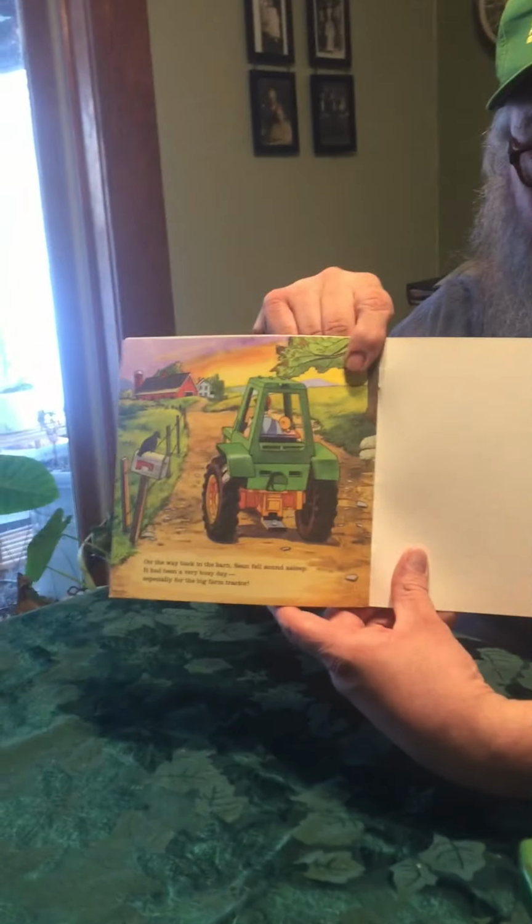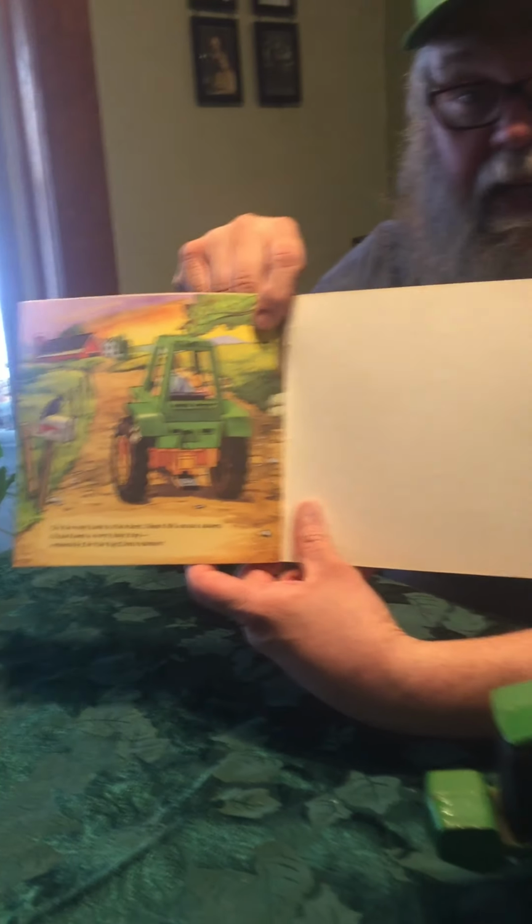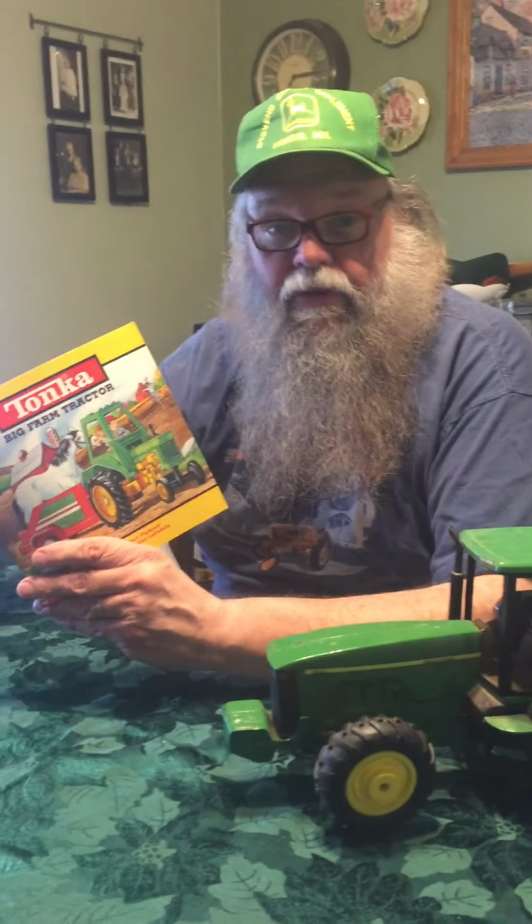On the way back to the barn, Sean fell sound asleep. It had been a very busy day, especially for the big farm tractor. The end. Big Farm Tractor.